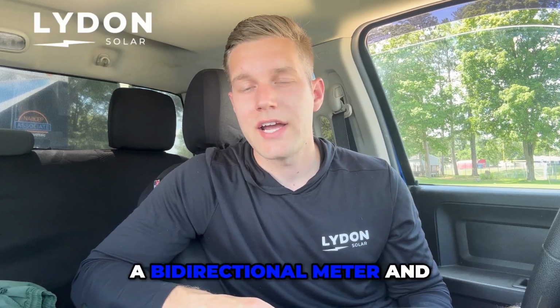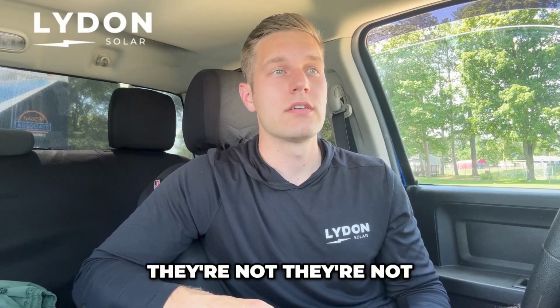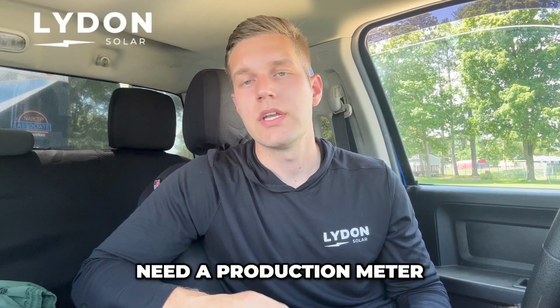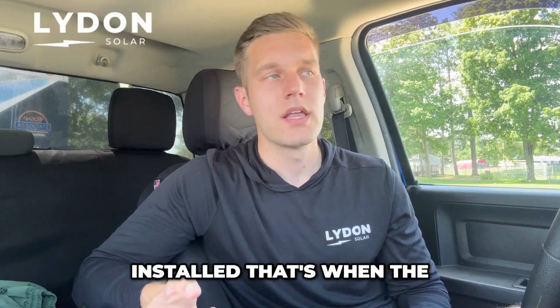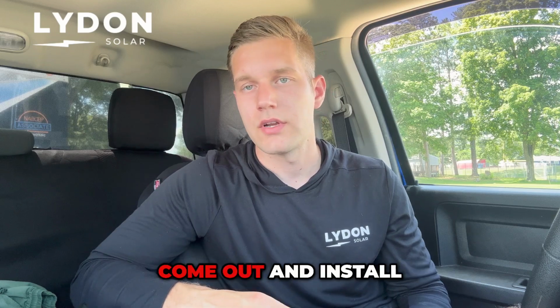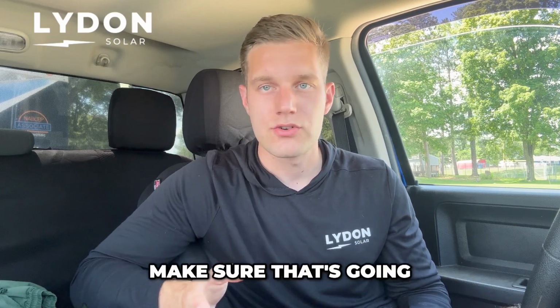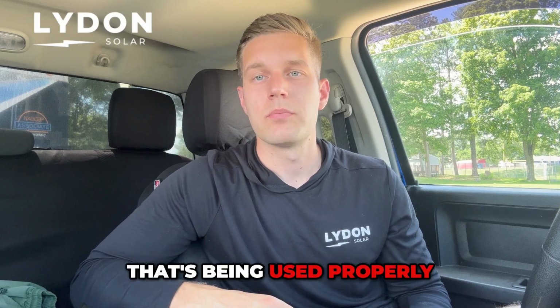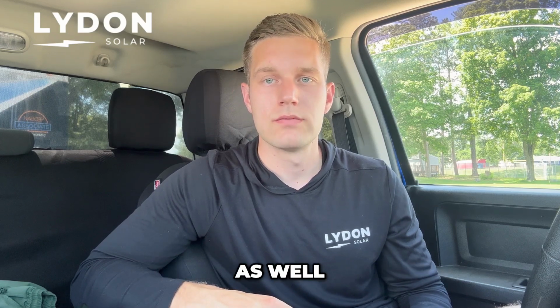If you don't have a bi-directional meter, and they're not extremely prevalent right now, there may be some scenarios where you need a production meter installed. That's when the utility company will also come out and install one of those, and they'll test to make sure that's going well as planned. They'll come out to make sure that it's being used properly as well.